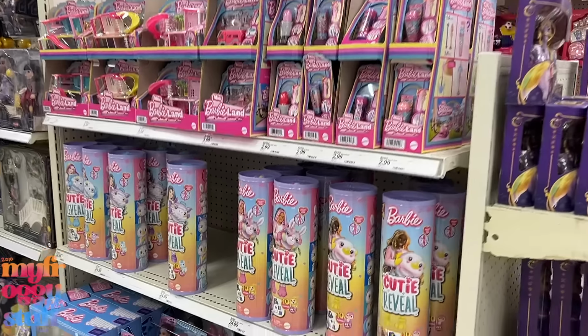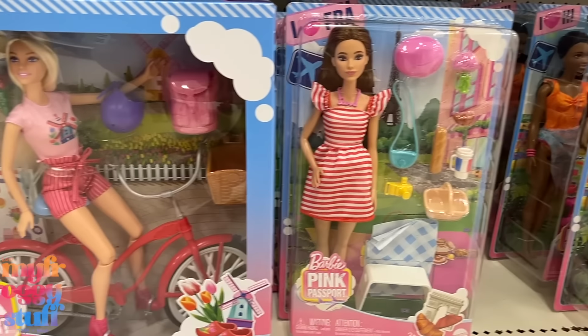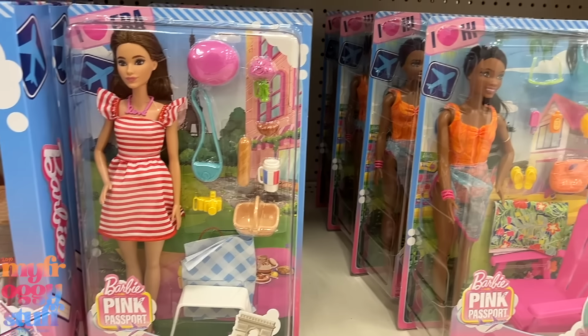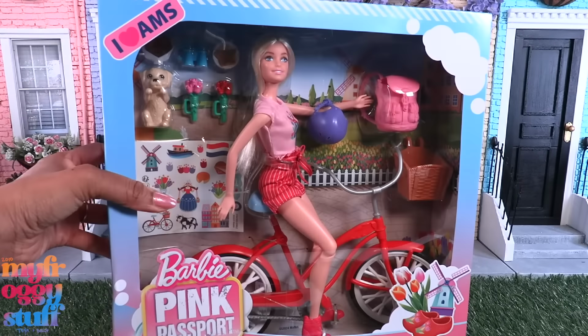I headed straight over to the Barbies, and at the beginning of the aisle, I found them. New Barbie Pink Passport dolls. I'm seeing four of them, including a Brooklyn and a Malibu. Loving the red bike. So let's check it out.